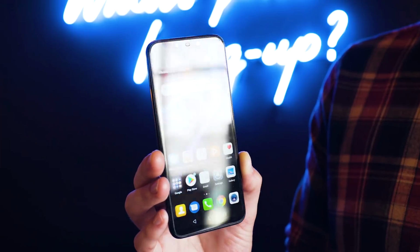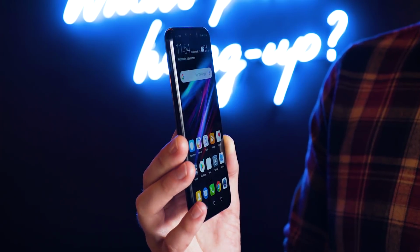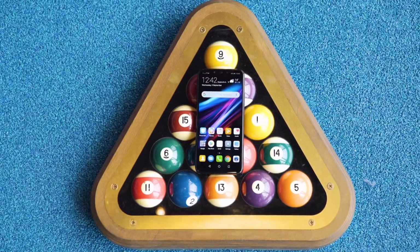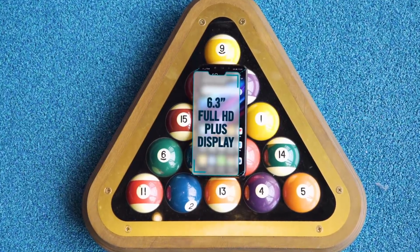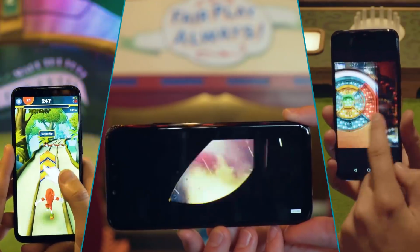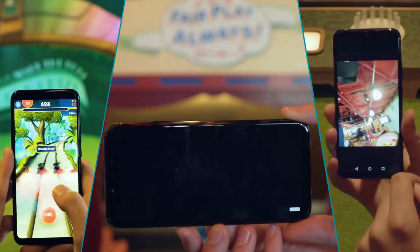The Mate 20 Lite is a big phone, but it's also slim and lightweight. So even if your hands aren't as big as mine, you'll still find it comfortable to hold. The 6.3-inch display is one of the largest you're going to get on a smartphone, and the resolution is full HD+, which means your games, YouTube videos, and photographs are all going to look great.